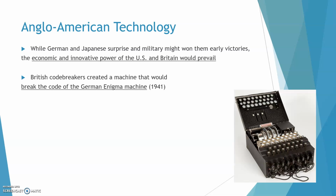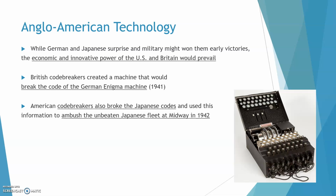British code breakers created a machine that would break the code of the German Enigma machine. Basically, the Enigma machine allowed them to send codes and break codes. So now, if they were able to listen to German broadcasts or pick up the Morse code, they would be able to figure out what the Germans were planning, when attacks were coming, so the United States and Great Britain and the other allies could plan better.